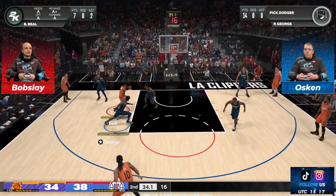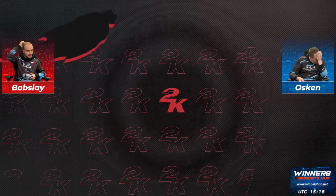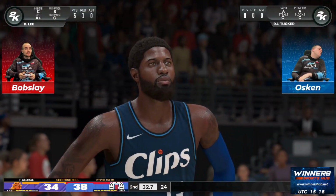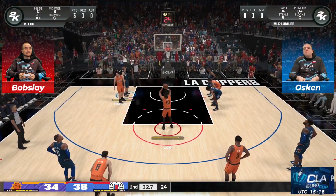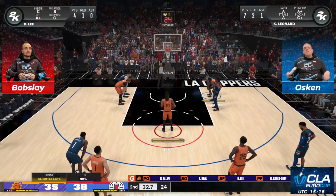36 seconds left in the first half of basketball. Lee outside. Oh, and he almost had a four-point play right there. He'll go to the line with a chance for three. Yeah, there was definitely some contact there on the three-point attempt.